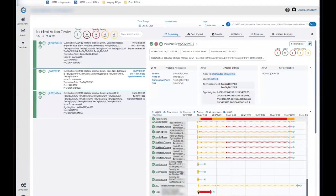We can see that these events are actually ingested and scored by VIA. They accelerate in severity until they reach a high severity. And interestingly, here we can see that the event is shorter. The customer impact, the customer experience event is shorter than the network event.